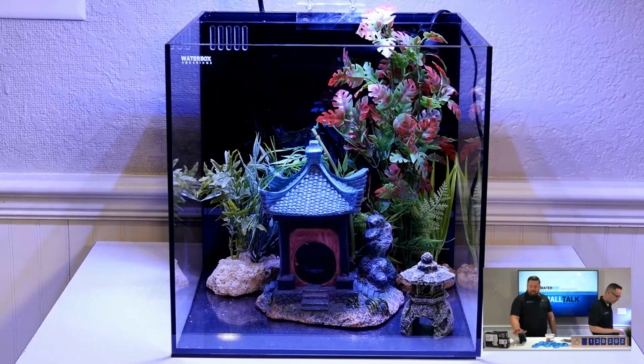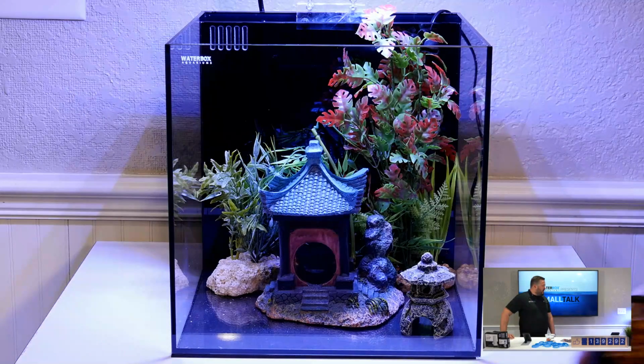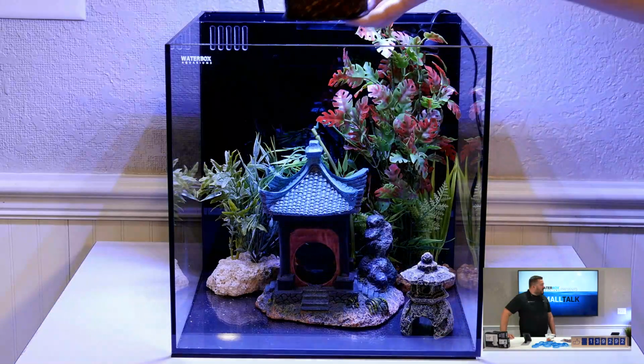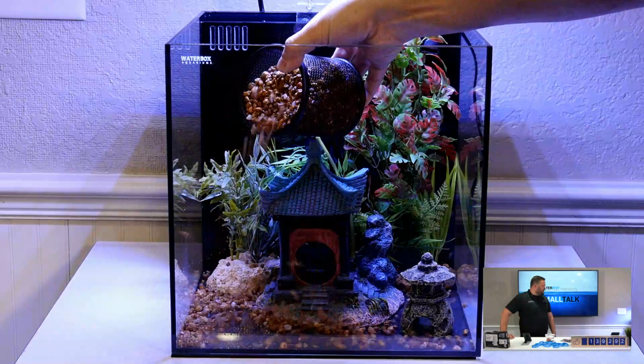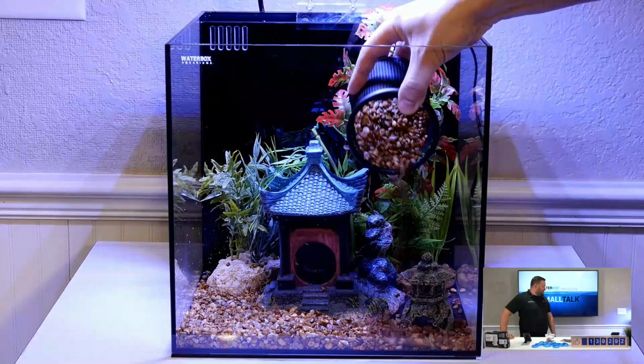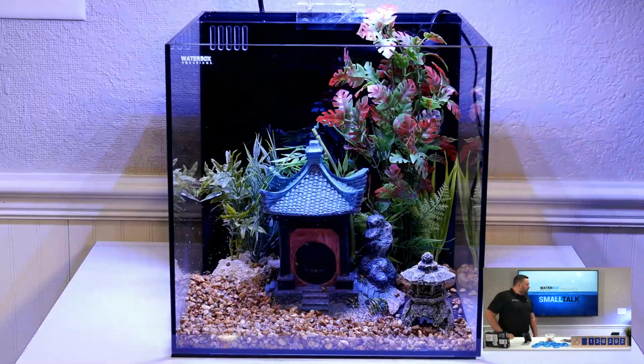What I'm gonna do is add the gravel. We picked a gravel color. It's called Aztec Gold. I don't know if you can see this or not, but it's a goldish brown color. Now I pre-rinsed this gravel, Rich, so that all the dust doesn't get the tank cloudy. Some of these have dust in them, so we're trying to keep that nice and clean.